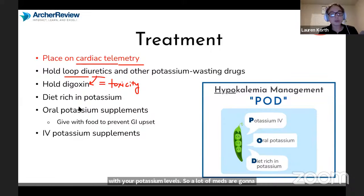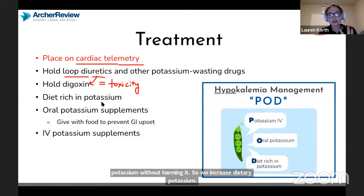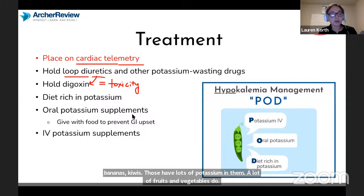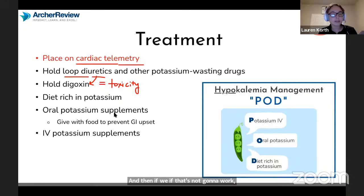Treatment. Also, we're going to start with oral potassium first because it's the best way that the body can utilize potassium without harming it. So we increase dietary potassium: avocados, bananas, kiwis. Those have lots of potassium in them. A lot of fruits and vegetables do. And then if that's not going to work, then we're going to give oral potassium supplements.